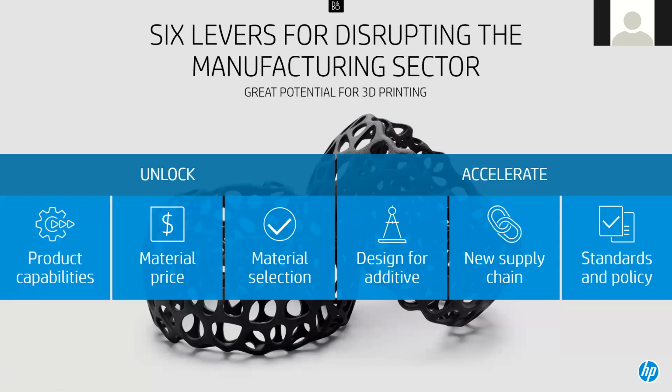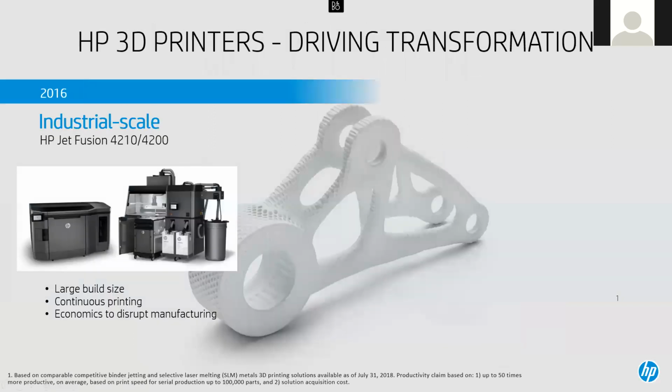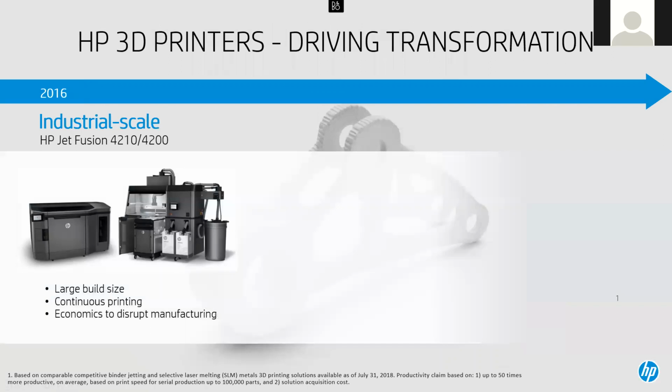So it's a lot that we're counting on here, but again, going back to the technology, let me say a little bit more about what we've actually launched and how we think we have unlocked this potential. So it starts back in 2016 at Rapid. We actually made the announcement at Rapid in 2016 in Orlando, Florida, of the new 4210 and 4200 series of printers.